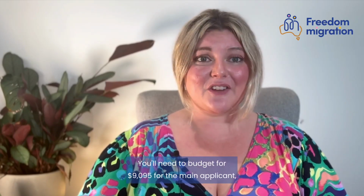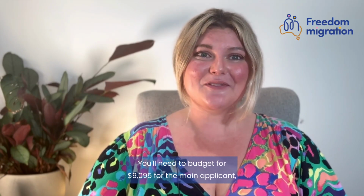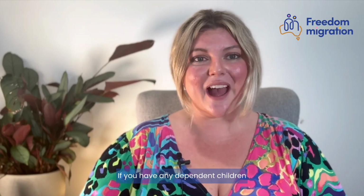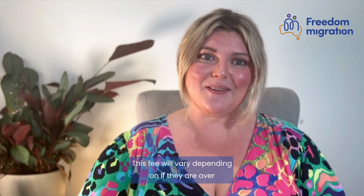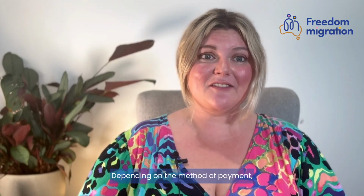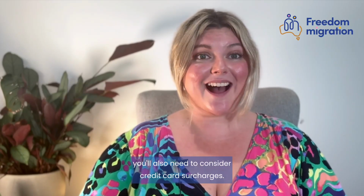You'll need to budget for $9,095 for the main applicant, as well as additional fees for secondary applicants if you have any dependent children to include in the application. This fee will vary depending on if they are over or under the age of 18. Depending on the method of payment, you'll also need to consider credit card surcharges.